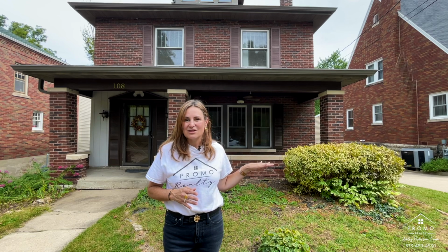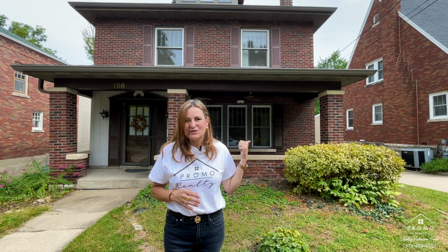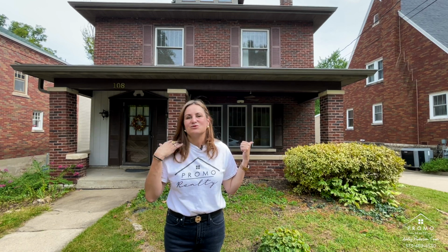One other thing I want to explain to you is not only does it have main level laundry, but it also has another laundry room upstairs too, close to all the other bedrooms.